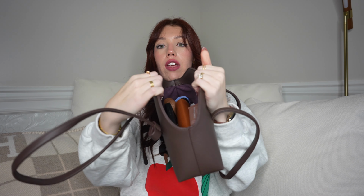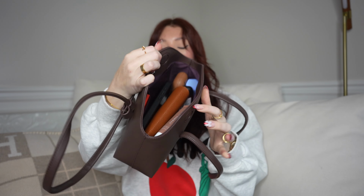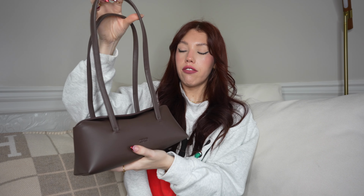So it does fit a pretty decent amount of stuff. Like, look at that. That's crazy. So if I try to close it now, yeah, it still closes. It fits everything that will fit in my Songmont. Well, I can't say that because my Songmont bag is definitely bigger than this bag. So this will fit a lot more stuff, but for a bag that is relatively on the small side, it definitely fits a lot. And again, it doesn't feel super heavy.